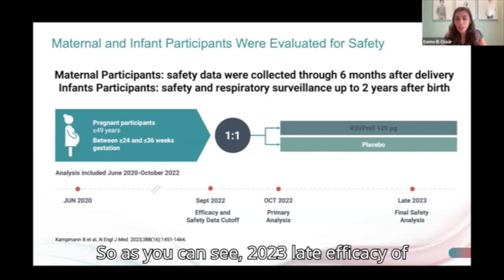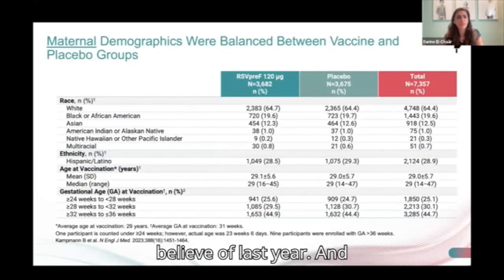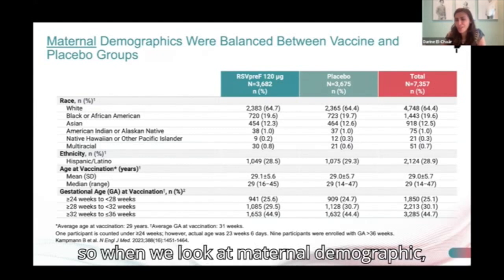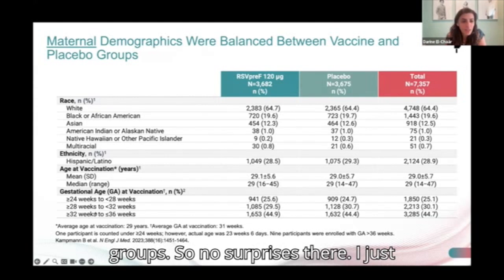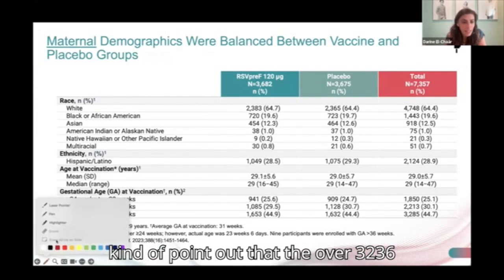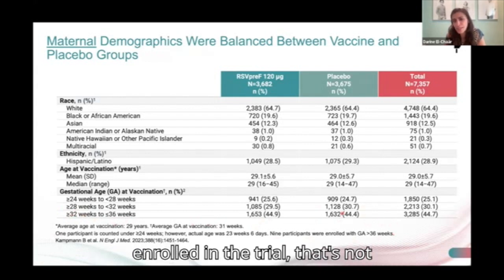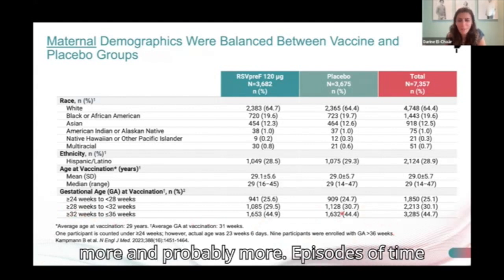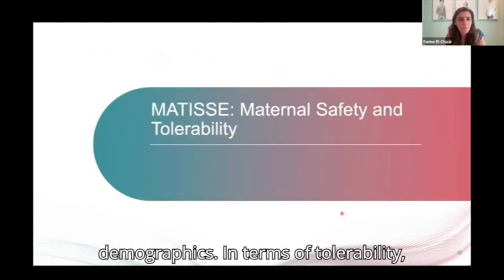So as you can see, 2023 late efficacy, this trial was published in April 2023, I believe. When we look at maternal demographics, just like any trial, they were balanced groups, so no surprises there. I just point out that over 32, 36 weeks is the most common group enrolled in the trial. That's not surprising. That's when we see patients more and have more opportunities to recruit them in a trial. The infants had very similar demographics.